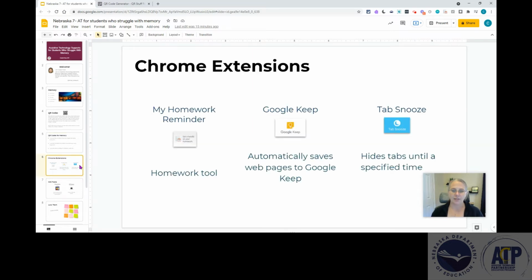While we're kind of out of the slide deck here, I also want to show you a few Chrome extensions that work well for memory. If you were watching my video on Chrome extensions, you'll see some of these also appeared in that video, but we're going to look at them a little bit closer, specific to their use for memory.